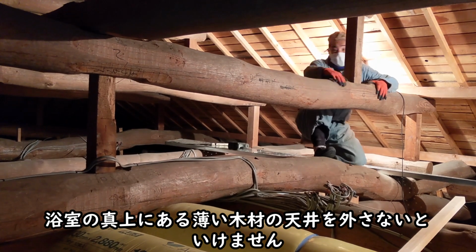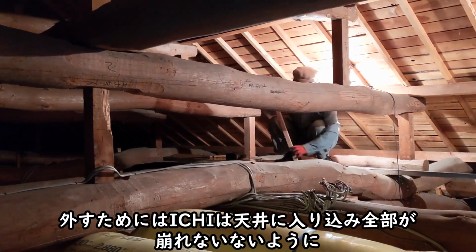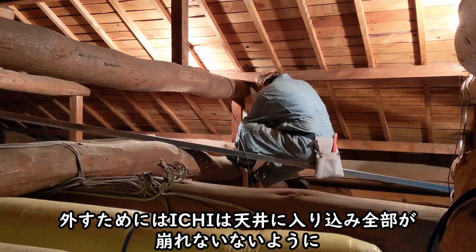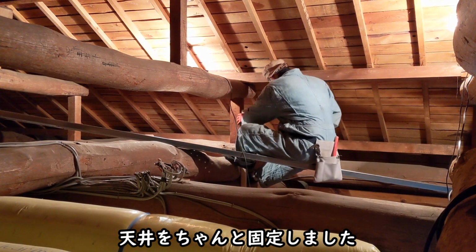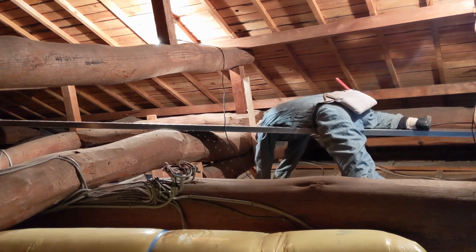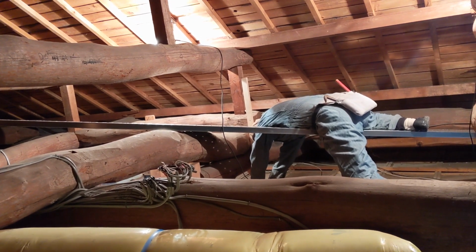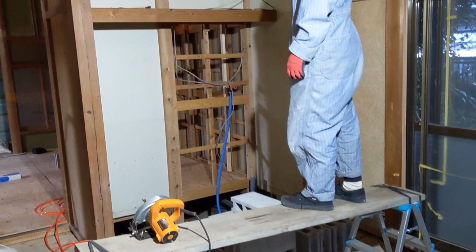We need to remove the thin wooden ceiling directly above the wet room. In order to do that, Ichi went up into the roof to secure the rest of the ceiling to make sure that the whole thing didn't fall down once we started cutting out the section above the new wet room. With the rest of the ceiling secure, Ichi started cutting.